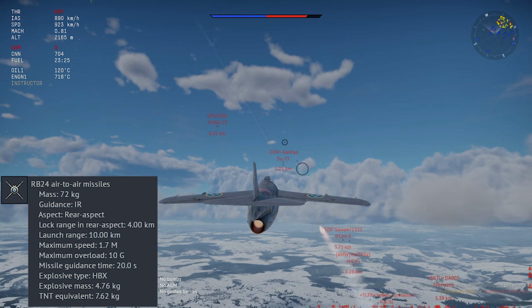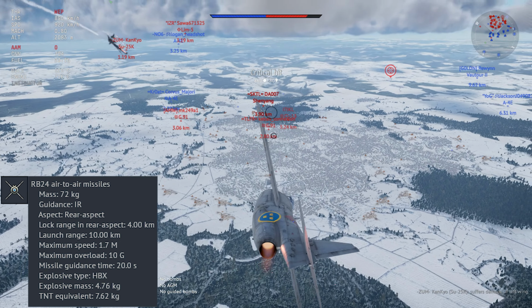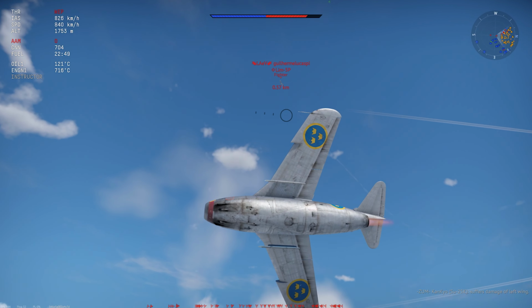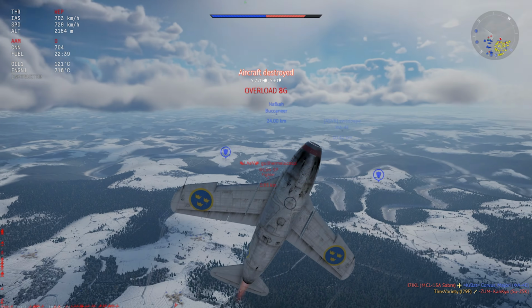It's only got 10 Gs of pull, and it loses its track pretty easily, but remember, the jet is at BR 9.0, so the RB-24's performance is pretty much what you'd expect. You'll find this missile is most effective against jet bombers, or players who are tunnel visioned on something ahead of them, rather than being useful as a dogfight weapon.